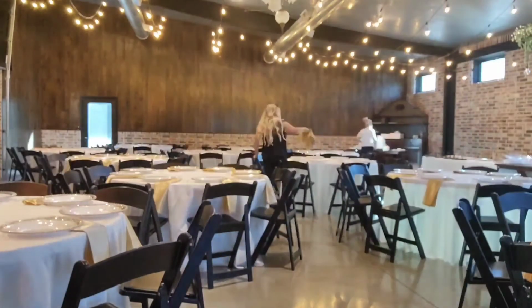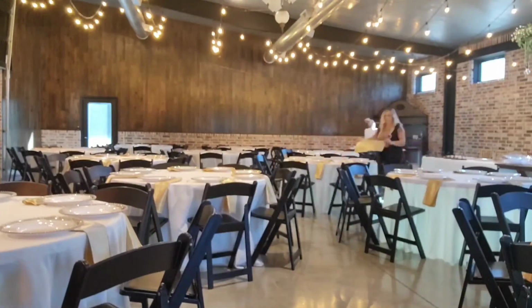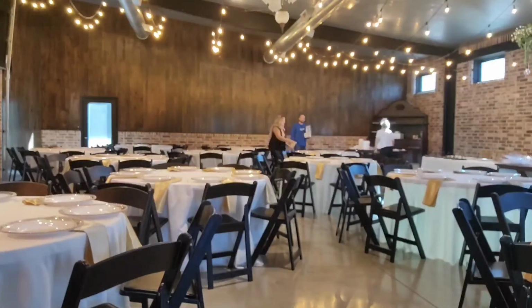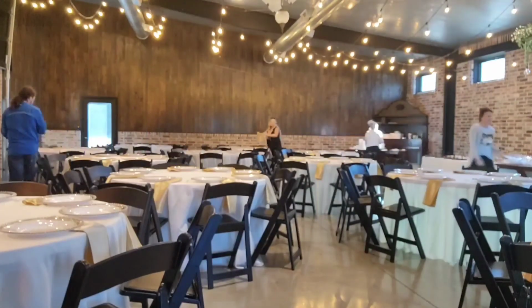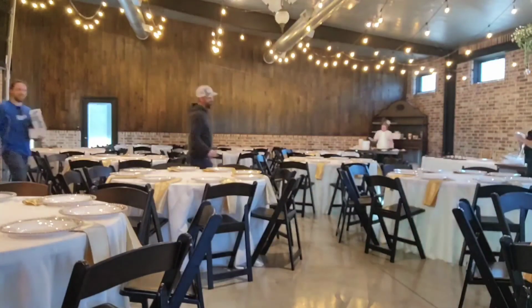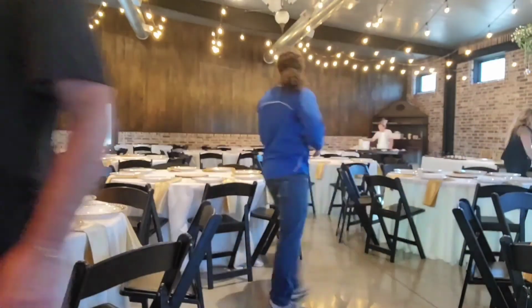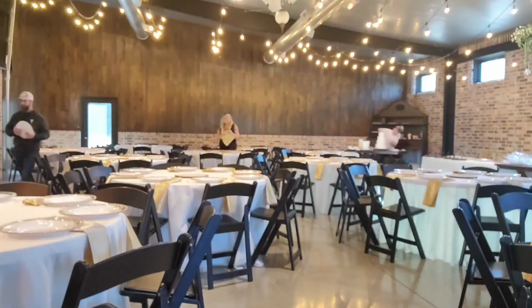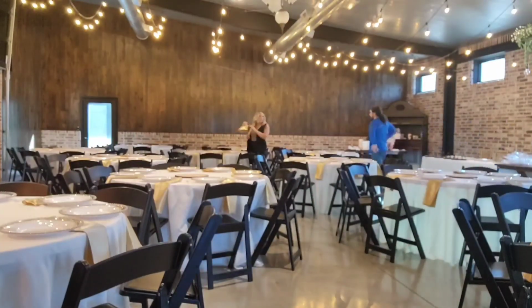And then I also teach everybody how to place the chairs. We want them to kiss, we call it kissing the tablecloth. So if you scoot it all the way in, it kind of makes it look icky. But if you have the chair barely touching the tablecloth, it makes it look very nice. So I go over that with the crew that's helping put the chairs around the tables, and we get this work done together as a team.